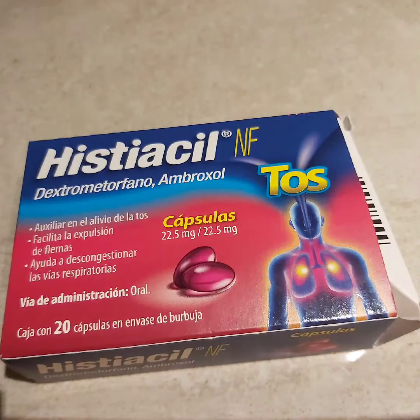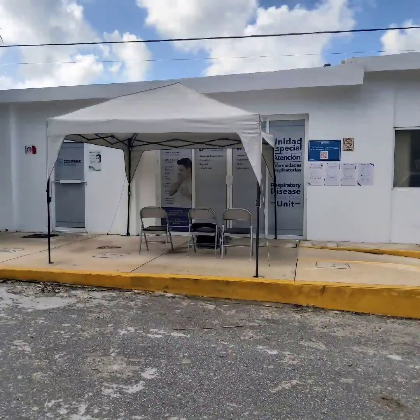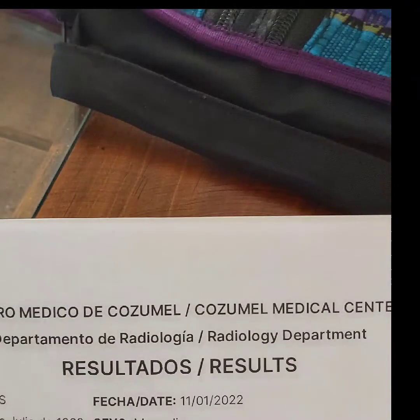On Tuesday, we took a cab to Costa Med. They have an outdoor covered waiting area, and they took a photo of his passport and the requisition, and then they were sent to an x-ray area. We were still outside. He was taken in right away, x-ray done, and out in probably less than 15 minutes. They told us to come back after 4 to pick up the disc with the results. I went back at 4, picked up the disc and the printed results.